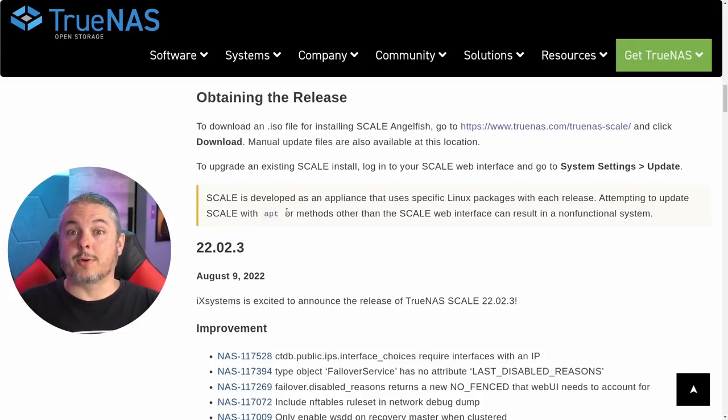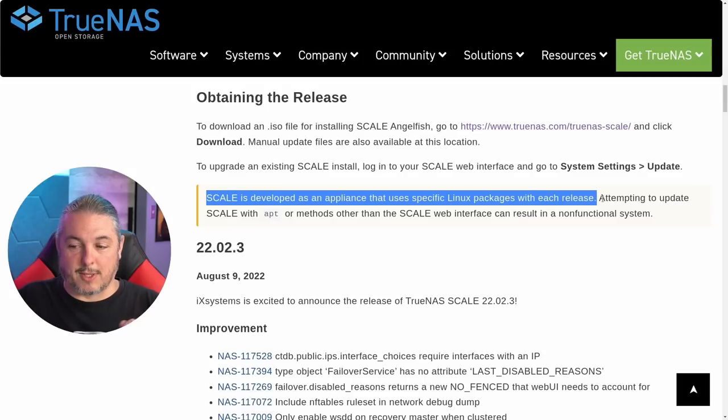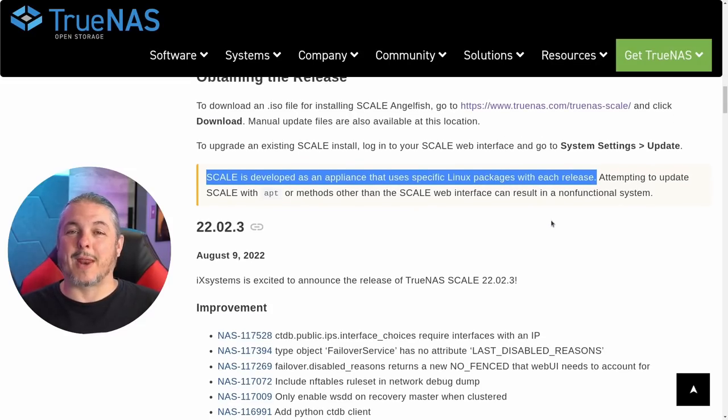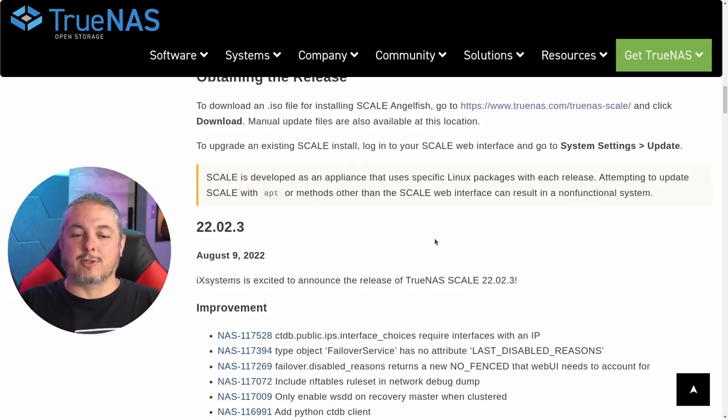All right, we're going to start with the TrueNAS Scale 22.02.3 release. There's a lot of changes, but first, something I want to remind people of: Scale is developed as an appliance that uses specific Linux packages with each release. Attempting to update Scale with apt or other methods other than the Scale web interface can result in a non-functional system. I can completely attest to that, as someone who was curious what would happen and ended up with a non-functional system. On that note, I do not have a TrueNAS Scale system updated to this version, because playing around with some of the things in TrueNAS Scale, I was able to break a few things, so I have to reload that particular system.